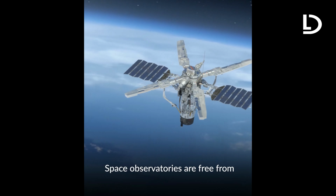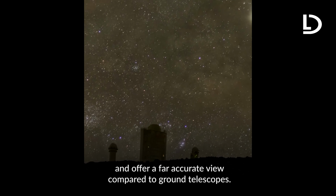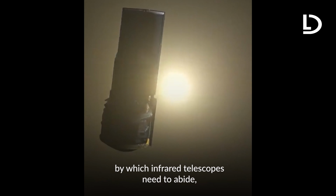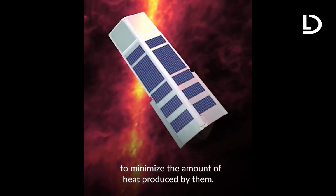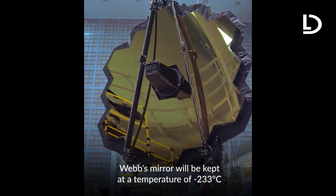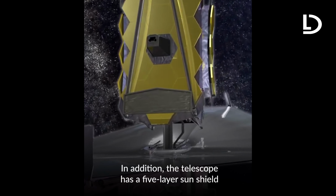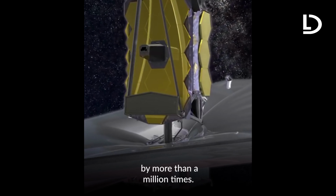Space observatories are free from atmospheric absorption of infrared light, and offer a far more accurate view compared to ground telescopes. However, there are several constraints by which infrared telescopes need to abide, and Webb is no different in this case. Infrared telescopes are specifically designed to minimize the amount of heat produced by them. Hence, Webb has to be kept at significantly low temperatures to make precise observations. Webb's mirror will be kept at a temperature of -233 degrees Celsius to shield it from the heat of the sun. In addition, the telescope has a 5-layer sun shield the size of a tennis court that will weaken the heat from the sun by more than 1,000,000 times.